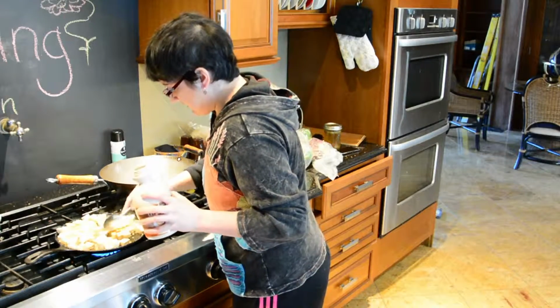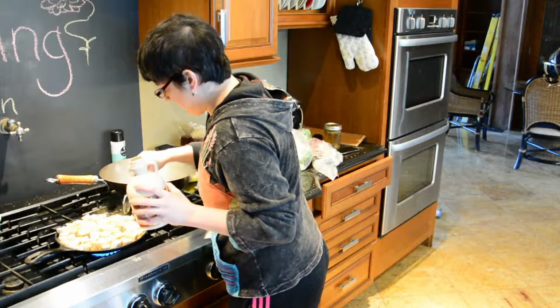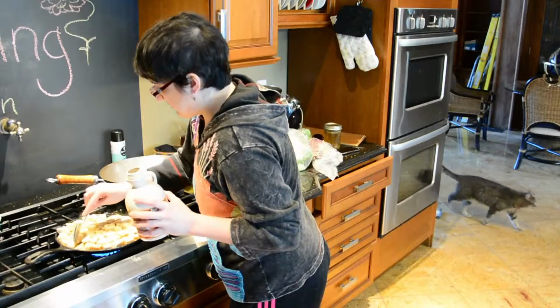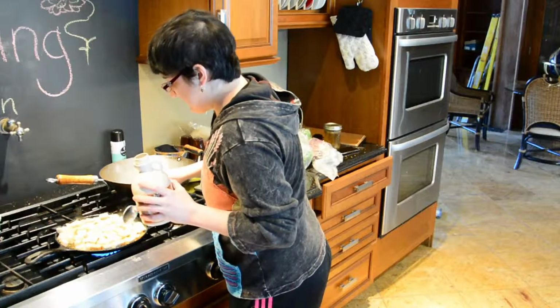And we're going to let this cook. I'm going to try to get the pieces flat and let this saute until all the juices are sauteed away, and we're looking for the bottoms of these to brown. I'll show you when it's getting close to where it's supposed to be. Just trying to get all of the little tofu pieces coated.